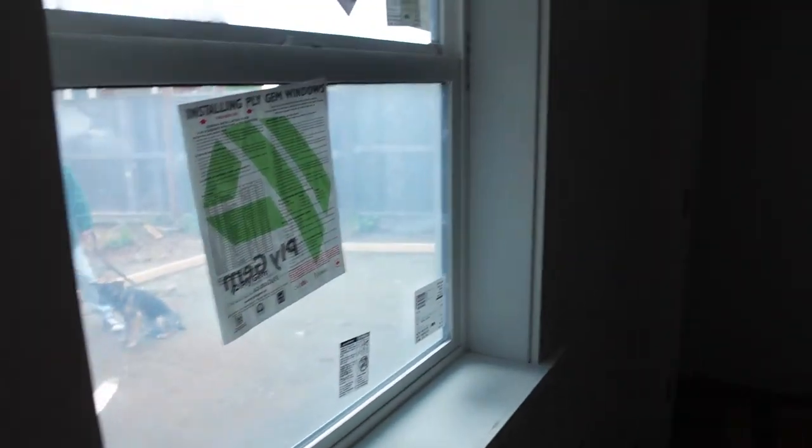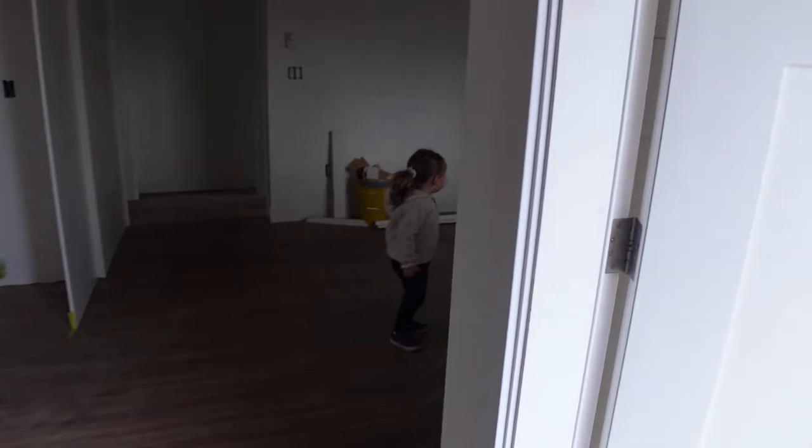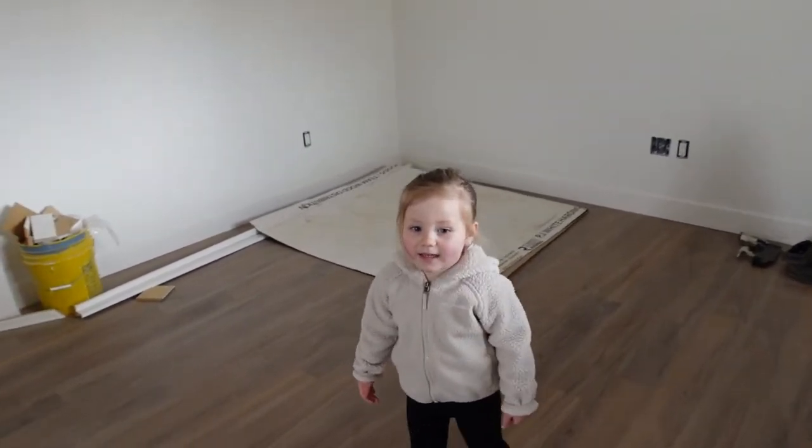This is Skylar's bedroom and her little closet. It looks like there's gonna be a door on it. Skylar, look at your bedroom! This is gonna be the living room.